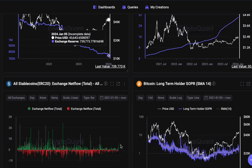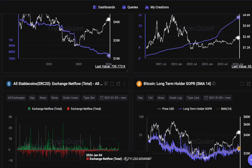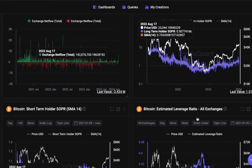So in the nearby future, I think that could signal that there's going to be some buying of maybe Bitcoin or altcoins on exchanges. It could be something else also. These are not 100% accurate, but it's just something that I thought was interesting.